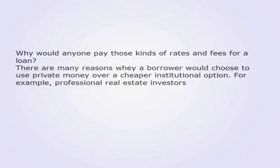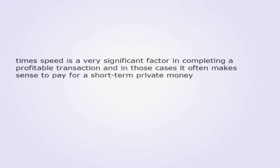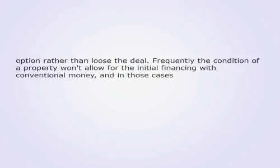Why would anyone pay those kinds of rates and fees for a loan? There are many reasons why a borrower would choose to use private money over a cheaper institutional option. For example, professional real estate investors like to use private money when buying because they are able to make offers which are not constrained by long timelines and numerous rigid conditions. Often, speed is a very significant factor in completing a profitable transaction, and in those cases it often makes sense to pay for a short-term private money option rather than lose the deal.